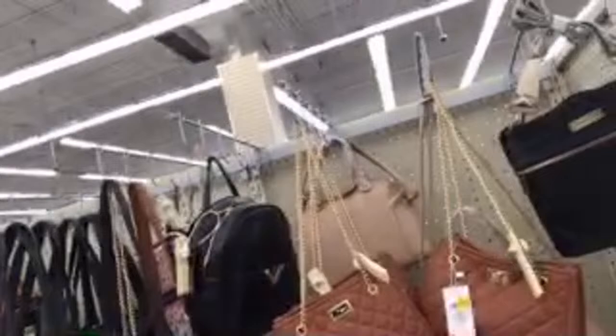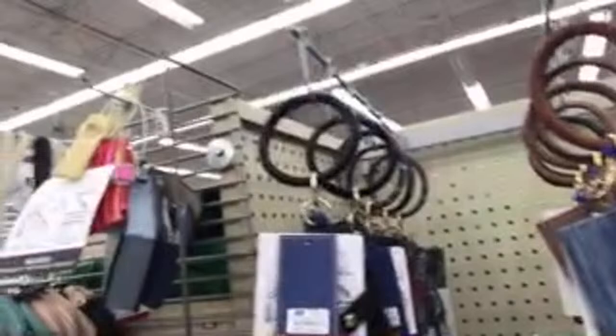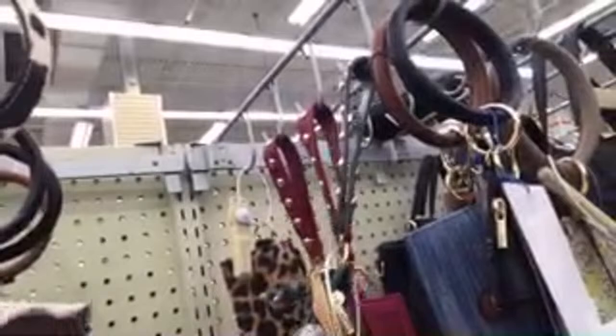More pocketbooks. I see Aeropostale, Gloria Vanderbilt. Nice option. Wallet. If you need a wallet, you can come and get a wallet. How much are these wallets? Only $6.99. And they have lots of styles and colors. You could get a wrist wallet. You don't feel like taking a bag out. You just throw it on your wrist and go.